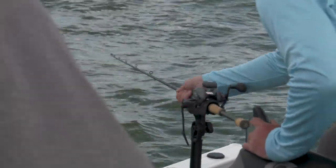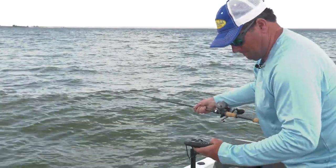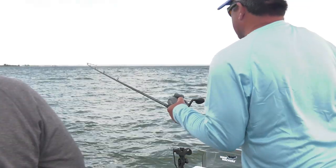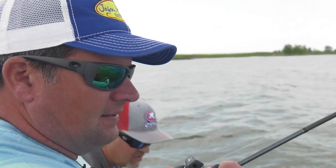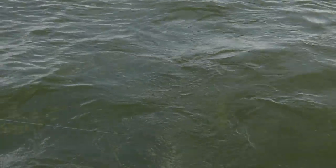Got another one. Looks like a nice one too. Oh yeah, look at here. Oh yeah, nice walleye. That's a nice looking fish. I'm gonna try to steer him right up on this other side here. I'll bring him right up to you. Oh yeah.